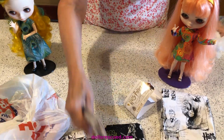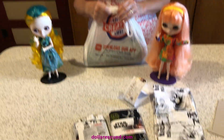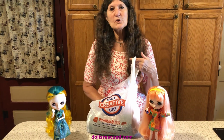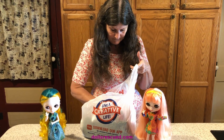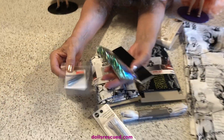So, oh, and then I got, almost tossed it to the side, elastic for the gathered skirts. Went to Hobby Lobby. Did we go to Joann's? No Joann's. Oh, that's right. We went the other direction. And I'm walking along, and they have these on clearance, and I'm so glad I bought them. You'll notice this is open.